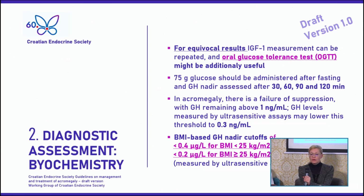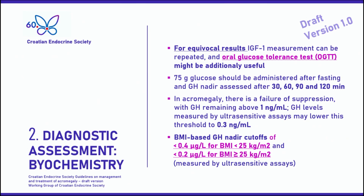In a minority of patients with equivocal results, IGF-1 measurement can be repeated and OGTT might be additionally useful. After administration of 75 grams of glucose solution, growth hormone levels should be assessed after 30, 60, 90, and 120 minutes. In acromegaly, there is a failure of suppression, with growth hormone remaining above 1 nanogram per milliliter. If we use ultrasensitive assays, this limit could be lower, with a threshold of 0.3 nanograms per milliliter.